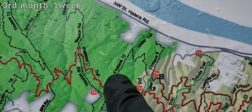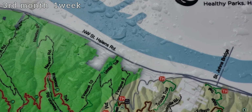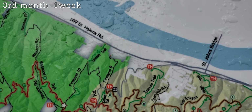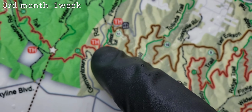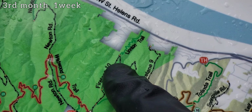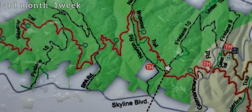I'll take fire lane 10, which would take me right back to the main road. Then I'll cross over and take the Leif Erikson trail. And then I can easily take the Cannon trail and end my walk. It's about a 1 mile walk, very short loop. It's been about 3 weeks, but this is an area that I haven't explored yet.